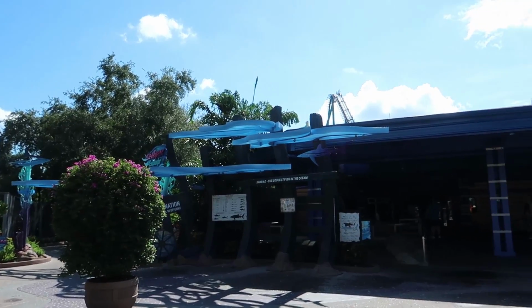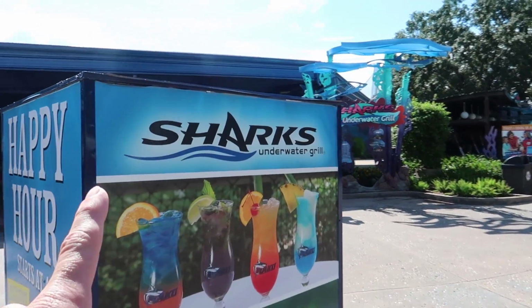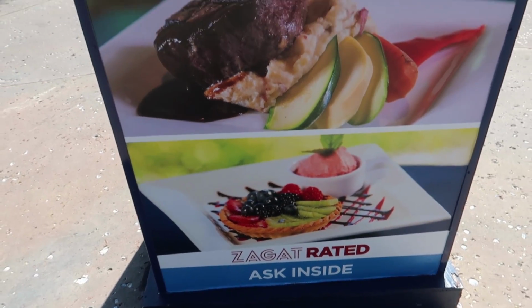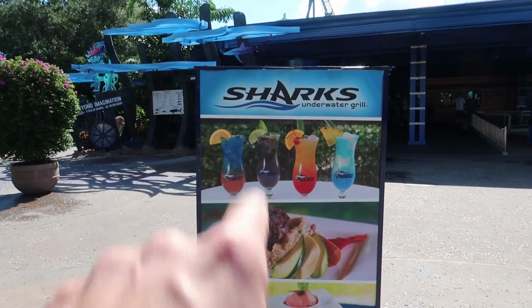Over here by the shark encounter, one thing that I feel like is kind of overlooked every time at SeaWorld is that they have Shark's Underwater Grill here, and it is a Zagat rated restaurant. So if you're looking for a good meal while at SeaWorld, definitely check out Shark's.